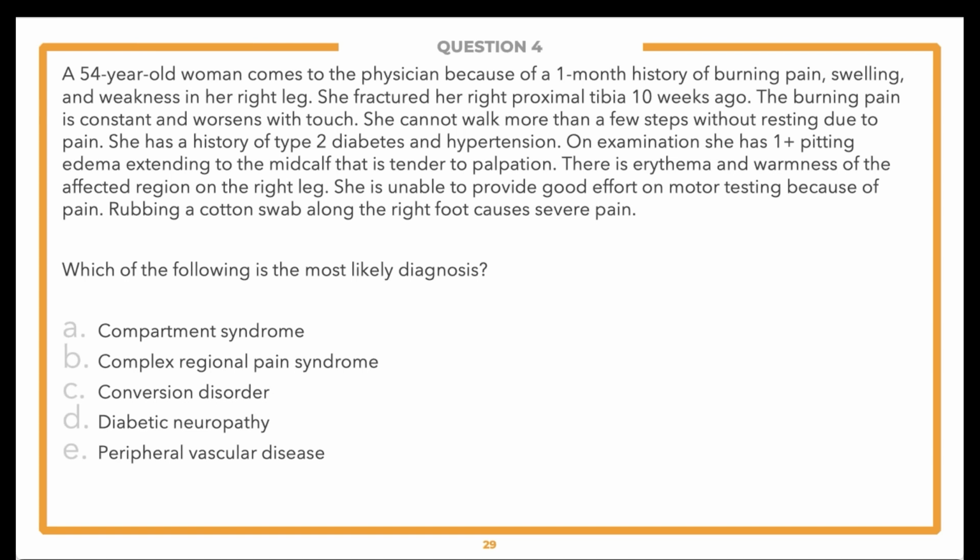That's why we're under the topic of neurology. It is not improved by your typical NSAIDs or Tylenol. That's why the word complex comes in, because we don't know what's going on. It's a regional pain, usually at the site of a previous injury. So a fracture 10 weeks ago, then unexplained pain, unexplained weakness, unexplained edema and erythema really fits the criteria of complex regional pain syndrome. We call it CRPS, which is the abbreviation you'll see when you're on the wards. Great job, guys. If you didn't get this one, compartment syndrome is also a good differential, but not the right answer because of the 10 weeks. Good job, guys.